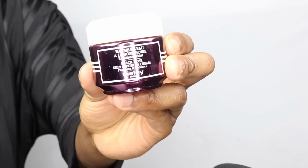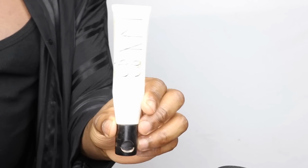snatched. So guys, my skin is already freshly moisturized. I used the Sisley Black Rose Skin Infusion Cream with the Nars Pore and Shine Control Primer to help with my shiny nose. And I also used the Tatcha Silk Canvas, which is super cute.